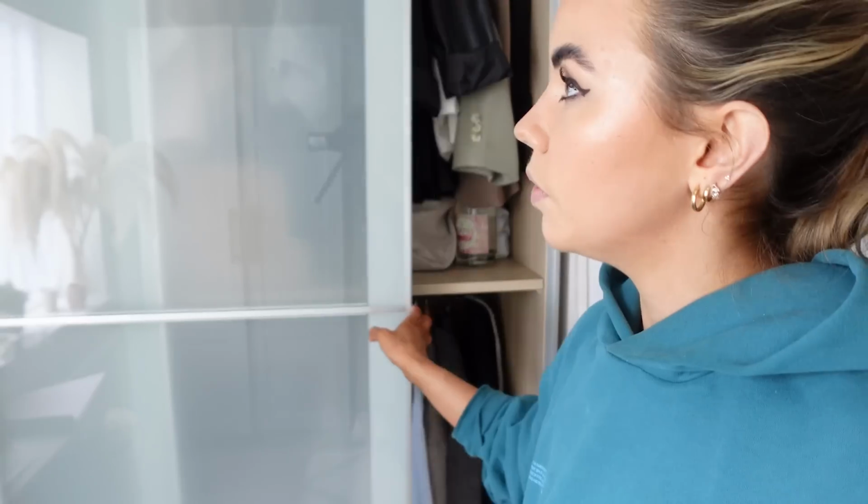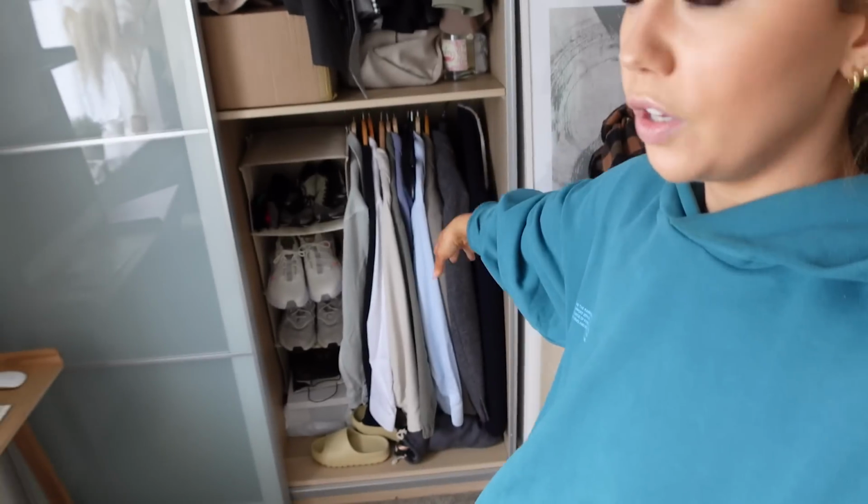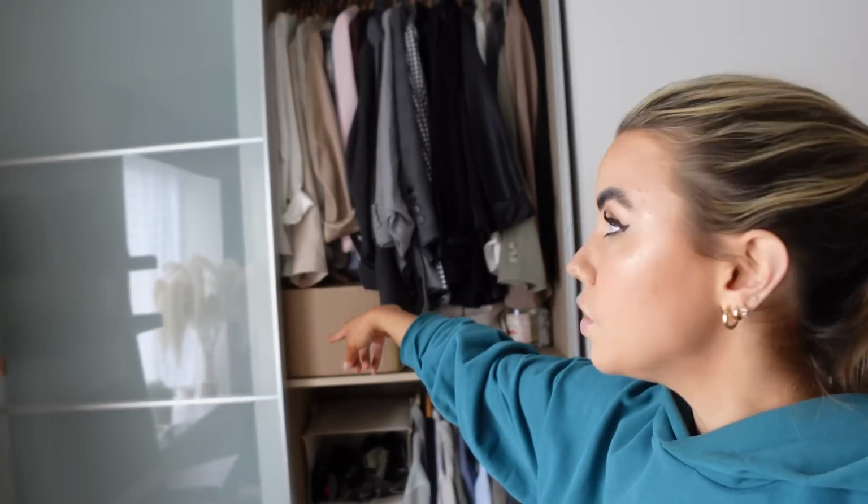So in here, the wardrobes are sectioned. It's just the way my landlord had built them. So you've got like 1, 2, and then 3, and then that's shelves. So this is obviously James's stuff, which is going to be moving up.